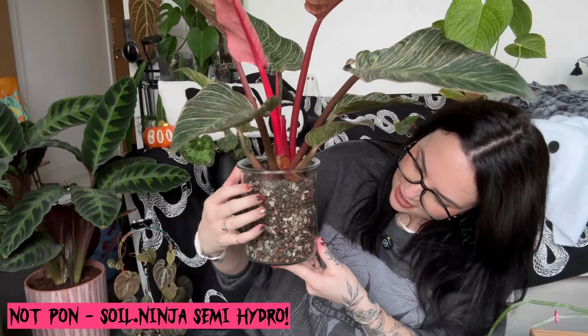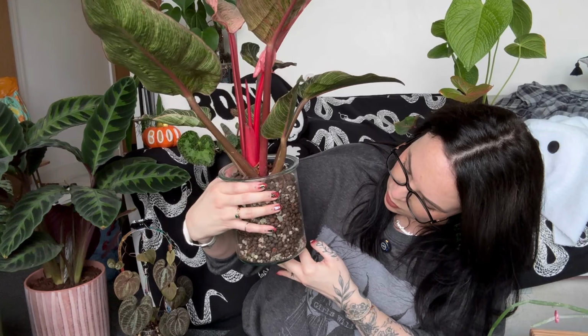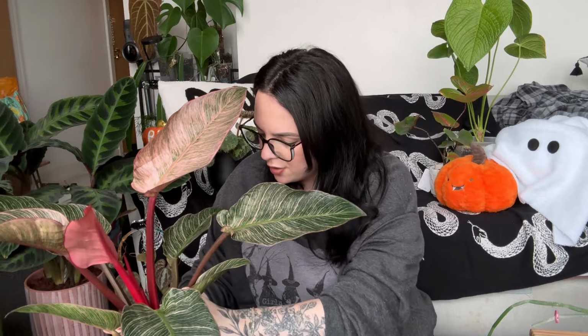The roots that are in here do not look happy. To be honest, I think they're quite dead, which is a little bit worrying. But hopefully it'll start to bounce back. I've been pulling down sections of the plant to find any trapped mealybugs. But yeah, I'm hoping it'll pull through.